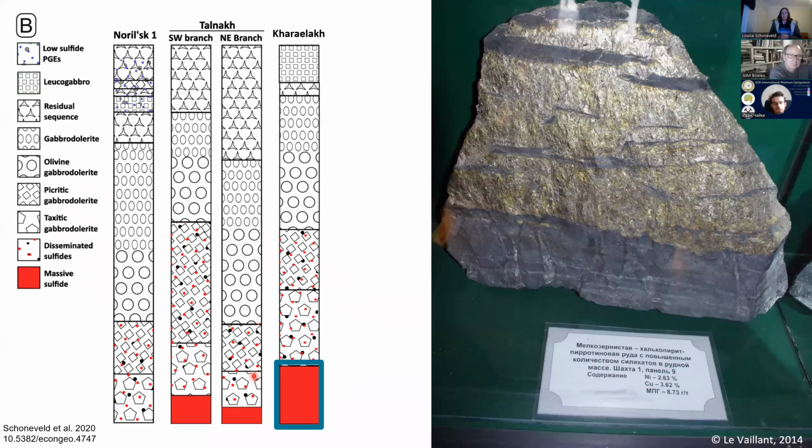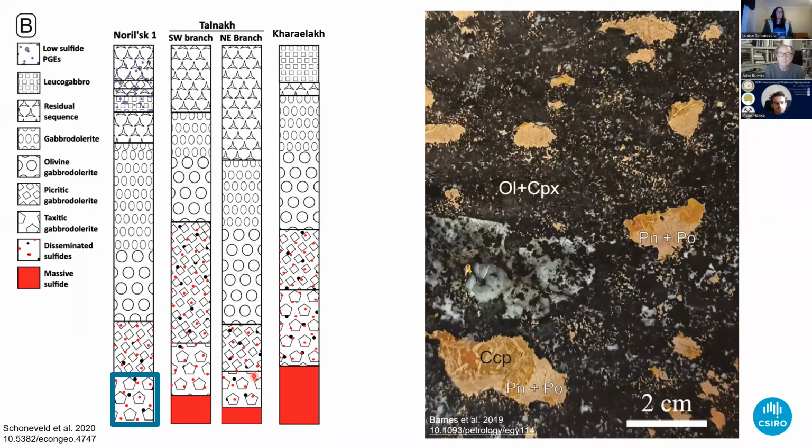So this is a schematic cross-section of each of the ore bodies. So at the base of Kharaelakh and Talnakh, we have massive sulfide accumulations, which you can see in the image just to the side there. And then we have these globular ores. So the globular ores are subspherical accumulations of sulfide, which are differentiated into chalcopyrite on top, pentlandite and pyrrhotite on the bottom. And these are hosted in what's known as a taxitic gabbrodolerite. So taxite in this case is referring to variable textures of the silicate mineralogy, as well as some xenolithic fragments in these samples as well.